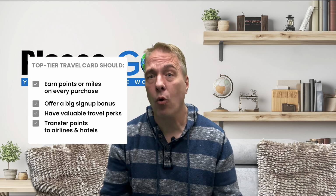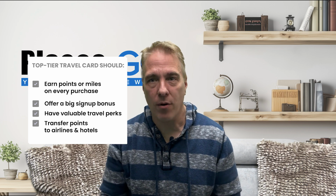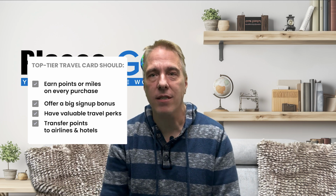What makes a credit card great for travel? Before I break down the best cards, let's talk about what actually makes a card great for travel. A top-tier travel card should earn points or miles on every purchase, offer a big sign-up bonus worth at least one free flight, have valuable travel perks like lounge access and free check bags, transfer points to airlines and hotels for maximum value.